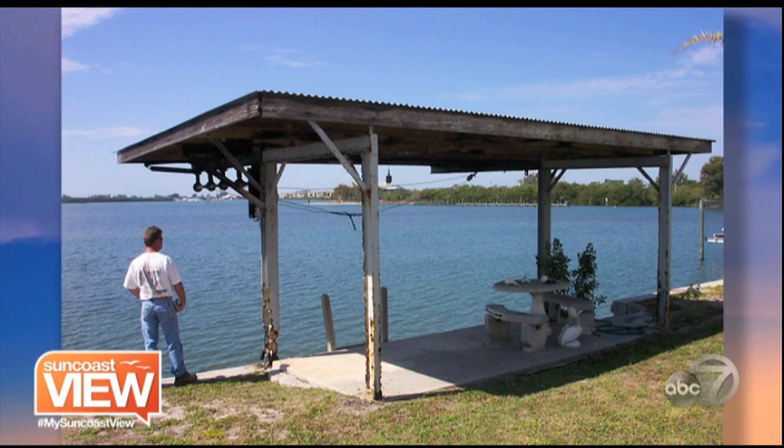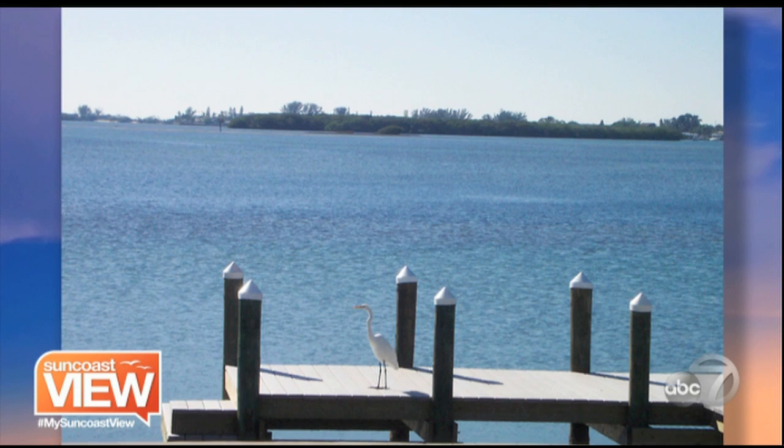Well, you do, and that's why it's important that you, first of all, start out with a good home inspection. You want to have a home inspector that's knowledgeable and knows what they're doing. Here you can see this is an old boat house that was there, and it was all rusted, it had to be torn down, and when it was torn down, it was replaced with a new dock. Oh, and that's definitely a good thing. Oh, yeah, what a great location.